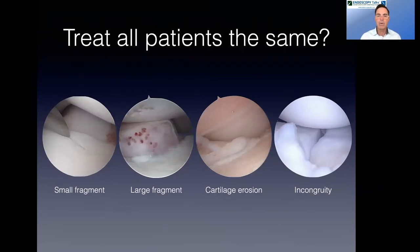On the radiograph, these patients may all look similar. The radiograph is not very sensitive, but once we stick the scope in, we open a new world. So for instance, look at the image on your left, where we have a very small fragment. This looks very, very minor. In fact, sometimes it's even hard to find the fragment. And if you look at all the cartilage around that fragment, everything looks normal and healthy. So we're certainly going to treat that case differently from these remaining three cases.